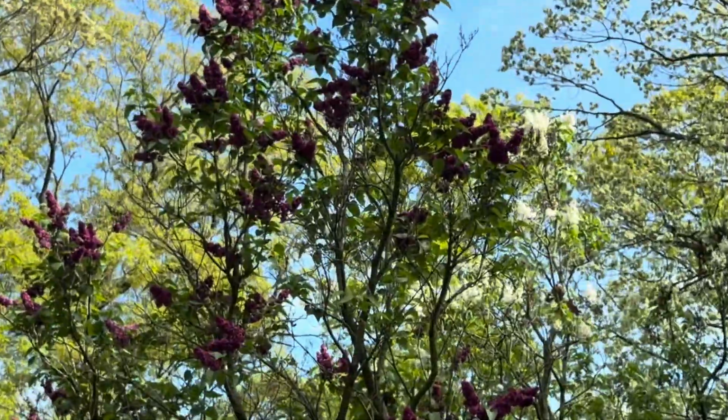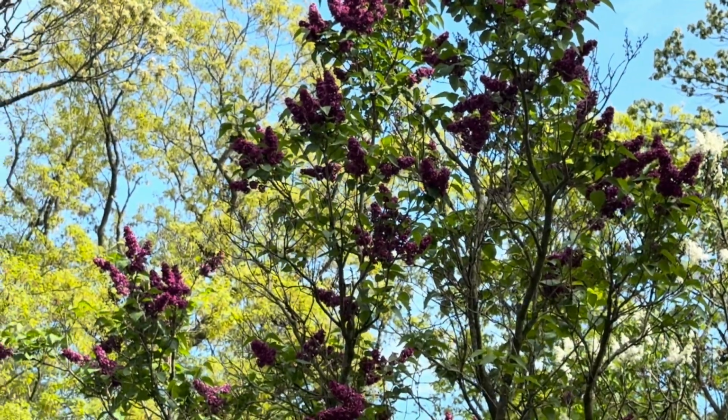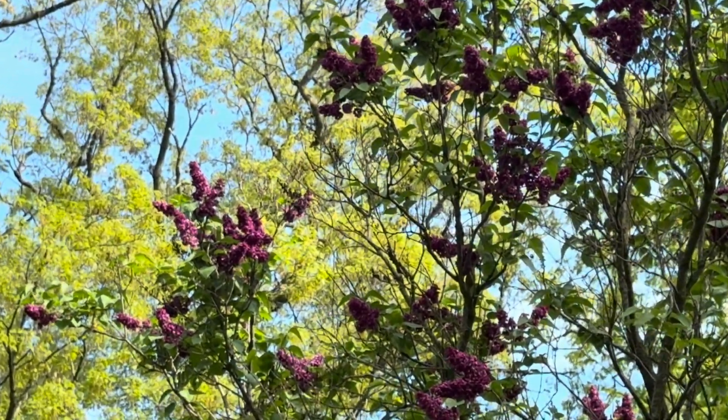Hello. I'm here in High Park, Toronto, and I saw this beautiful tree. Wanted to show it to you, and I'll turn the camera to the other side, and you will see it. It's beautiful. Look at these flowers.